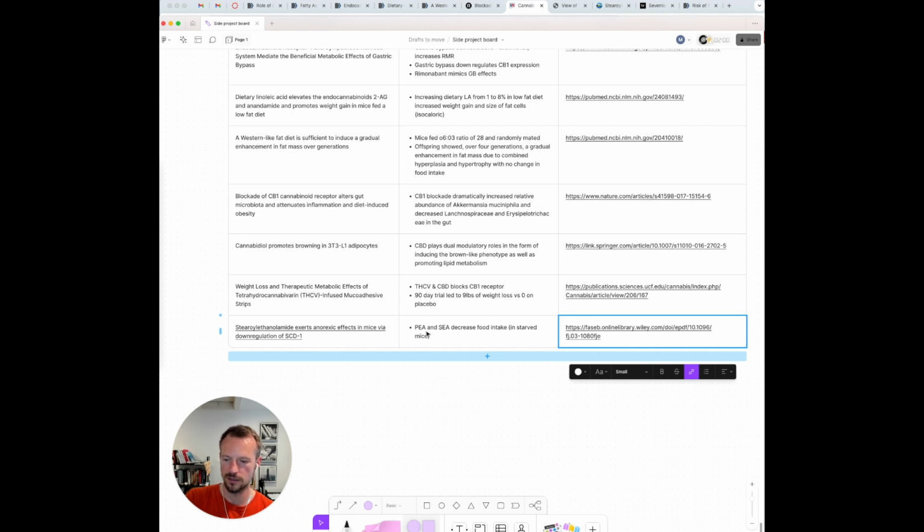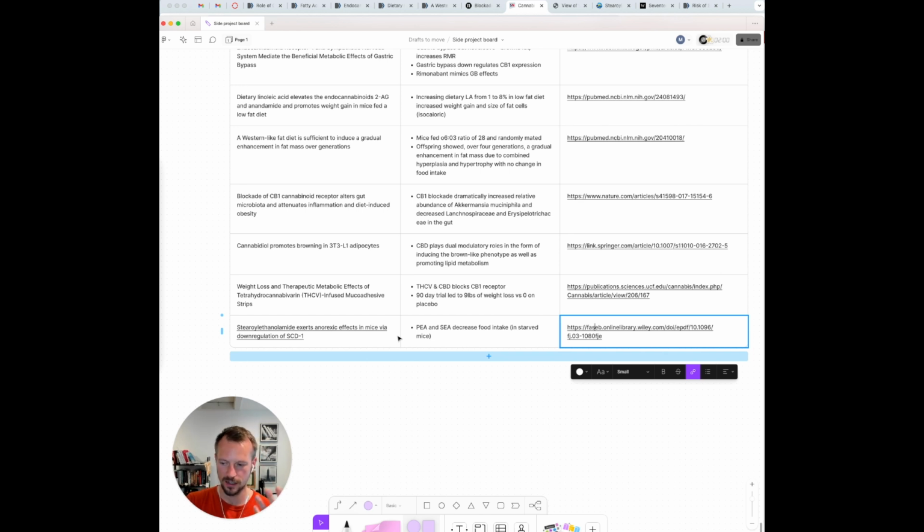We basically did this thing with mice where we gave them that and starved the mice, and discovered that both PEA, which is palm, and SEA, which is this one, decreased food intake in starved mice. So they're already starved, and then they gave them these, which aren't classified as endocannabinoids but are endocannabinoid-adjacent molecules. They actually described it as an anorexic effect in mice.